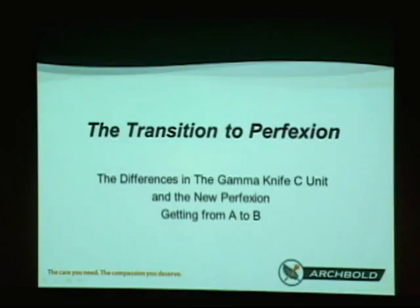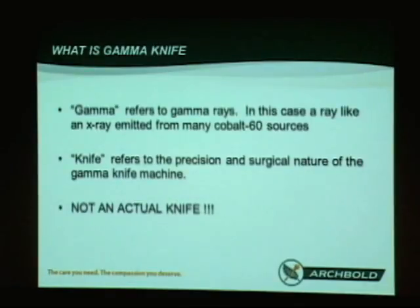Thank everybody for coming. We had our first Gamma Knife purchased in 2003, and so what I'm going to do is do a little bit of historical stuff, and I want everybody to know how the Gamma Knife works and what it is so that you'll know what the new one is. So before we see the sequel, we have to see the prequel.